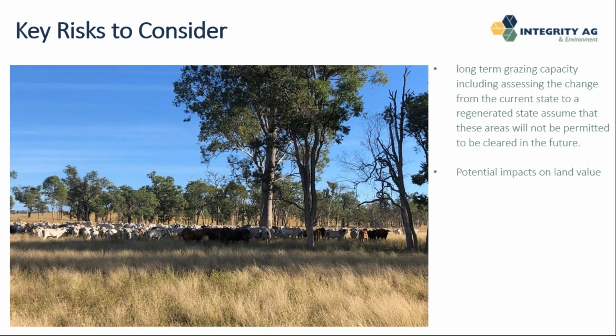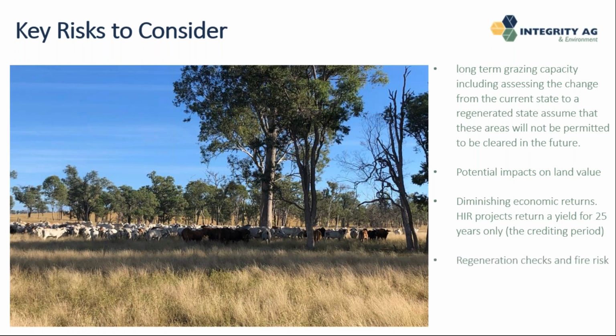There might be impacts on land value as well, and they might be positive during the crediting period, perhaps negative afterwards. So there's a few things to consider: the diminishing economic returns. It's really only an economic return for 25 years, the crediting period. So there's a range of things that you should consider in that respect. And then, of course, the main criteria of this method is to regenerate that country.